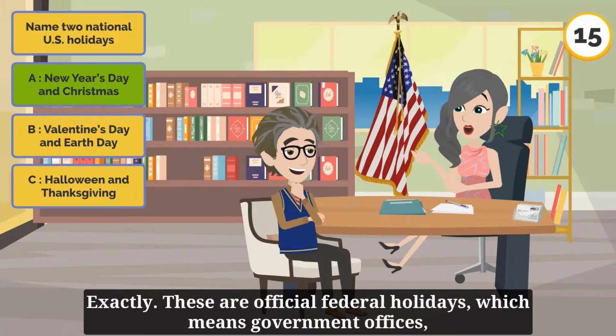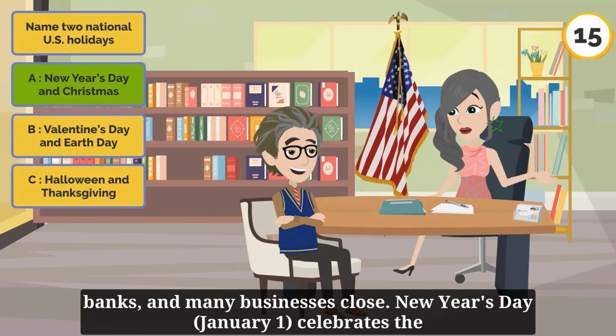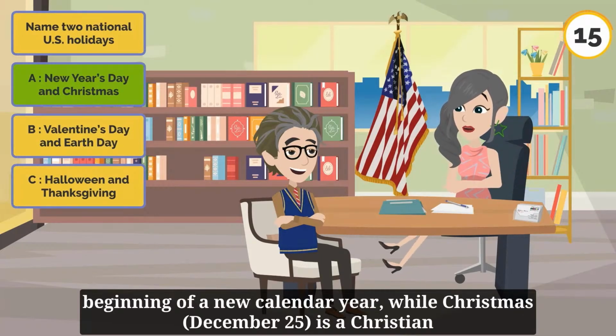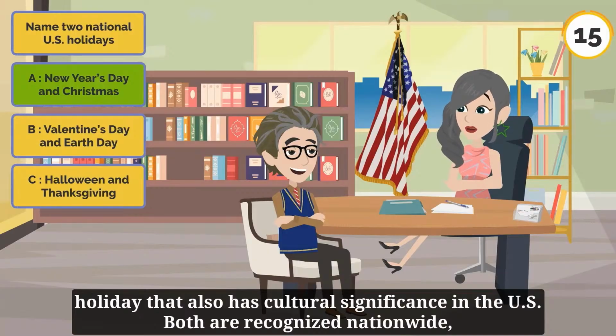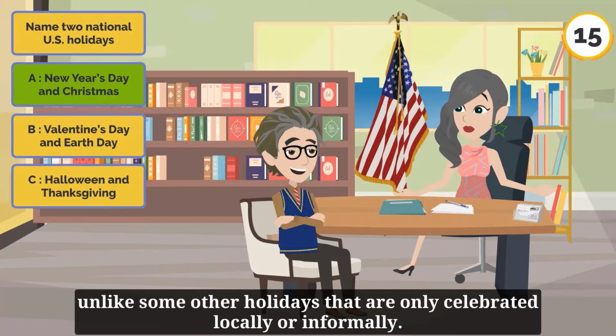Exactly. These are official federal holidays, which means government offices, banks, and many businesses close. New Year's Day, January 1st, celebrates the beginning of a new calendar year, while Christmas, December 25th, is a Christian holiday that also has cultural significance in the U.S. Both are recognized nationwide, unlike some other holidays that are only celebrated locally or informally.